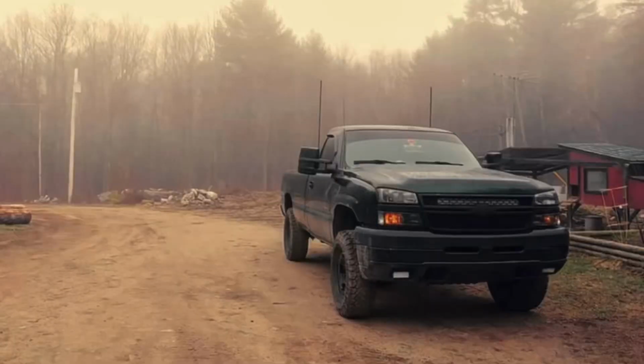So everything's just cheap to get, cheap to work on, cheap to maintain, cheap to buy aftermarket stuff for. I also just really like the fact that these trucks are very different. I used to love cat-eye trucks. My very first truck was a single cab long bed cat-eye 2500, and I loved the truck.